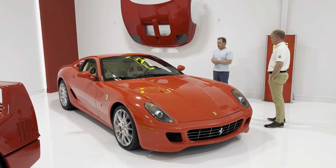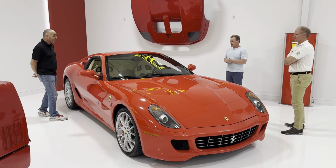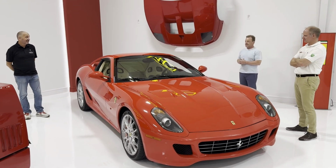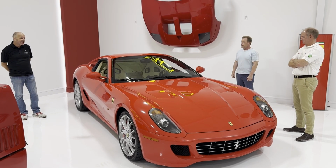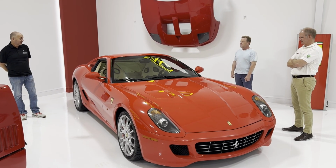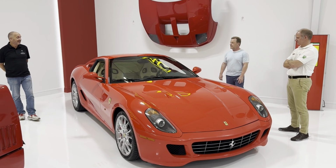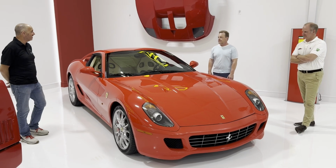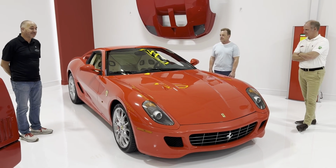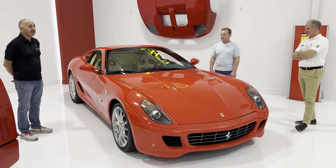And this is a really rare color, right, Chris? Oh yeah, this is on a 599. Rosso Scuderia with crema. It's not a color combination that you normally see, but it's a unique color combination, and it's in spectacular shape. So this was the car that when we first met, we were talking about the 599, and then obviously it merged into the 599 that's over there, which is a really, really, really special 599.